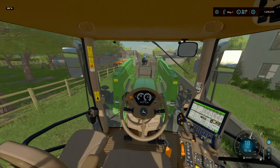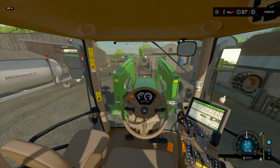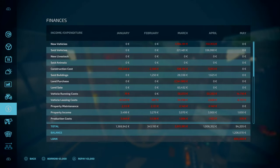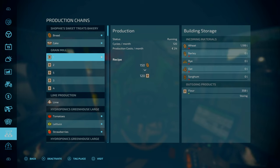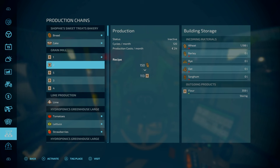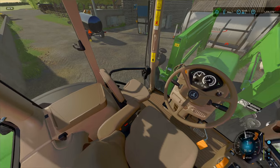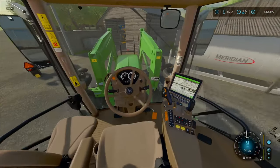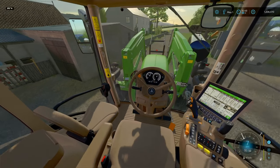But anyways, I've gone and grabbed the John Deere because the bakery is almost out of milk and eggs. If we have a look, go to our productions tab. Yep, they're low on milk and eggs. They're going to run out of butter as well. Unfortunately, can't do too much about that. But when we get more butter coming in, we will transfer that over. Also, we'll make butter via the cookie factory, and any future milk we get will go in there. But for now, just whack this in here.